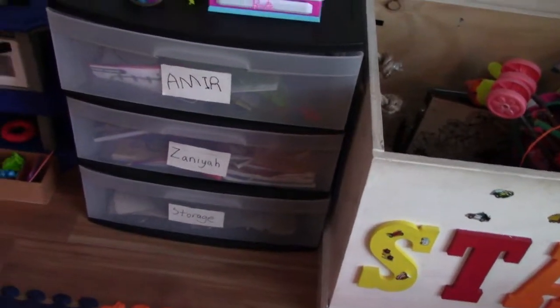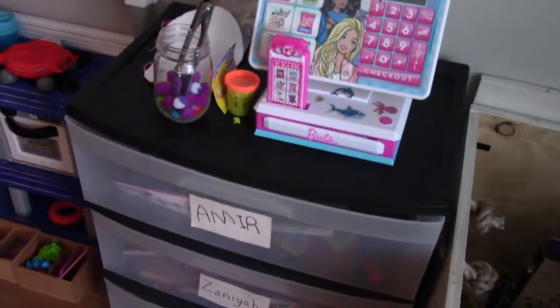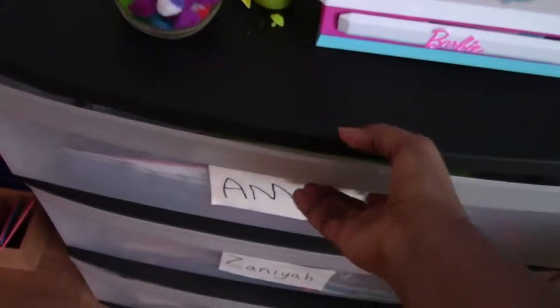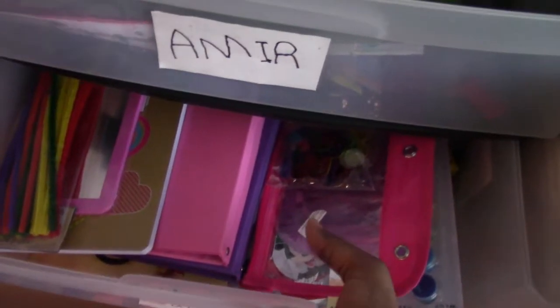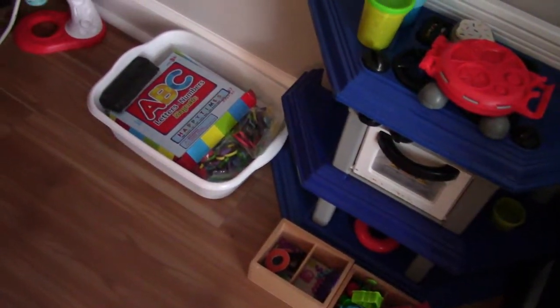And this is a bunch of my daughter's preschool things and also my son's school things from when he was doing remote learning. So we have some of his things in there, and then she also has some preschool stuff that we'll be doing when he starts back at school soon. And this is her cash register and her little kitchen area and more preschool stuff.